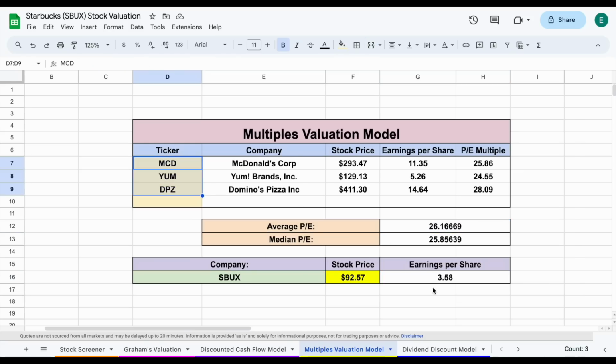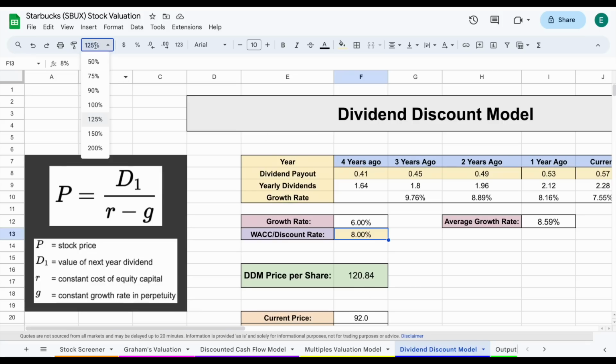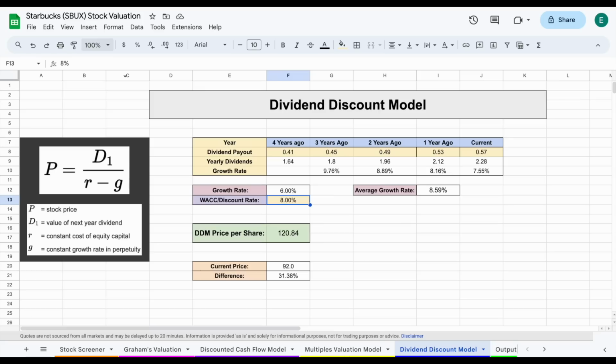So it looks like Starbucks price to earnings is pretty close to that average price to earnings for these comparable companies. Now, the last valuation we'll look at is going to be one of my favorites for dividend paying stocks, and that is the dividend discount model. Essentially what it does is it values a company based on how much they pay out in dividends and how much that dividend is increasing over time. So I plugged in the quarterly dividend payouts for this company so we can see our year over year dividend payouts and growth rate of around 10%, 9%, 8%, and around 7.5%. So moving forward, I'm projecting a dividend growth rate for this company of 6%, discount rate of 8%, and that gives us a dividend discount model price per share of $120.84, which is actually a pretty good bit above that current trading price.